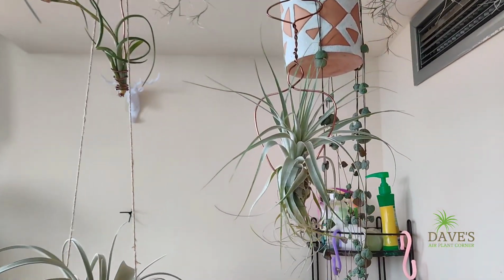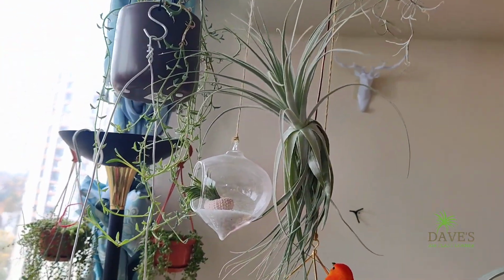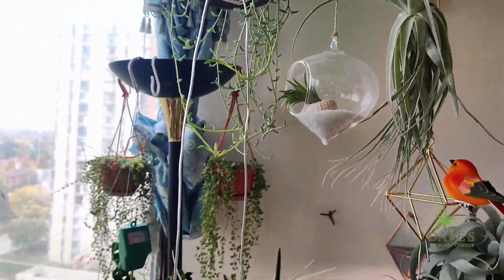But yeah, so this is Gardneri, another Gardneri hanging here, and a little terrarium that I put together a while back.